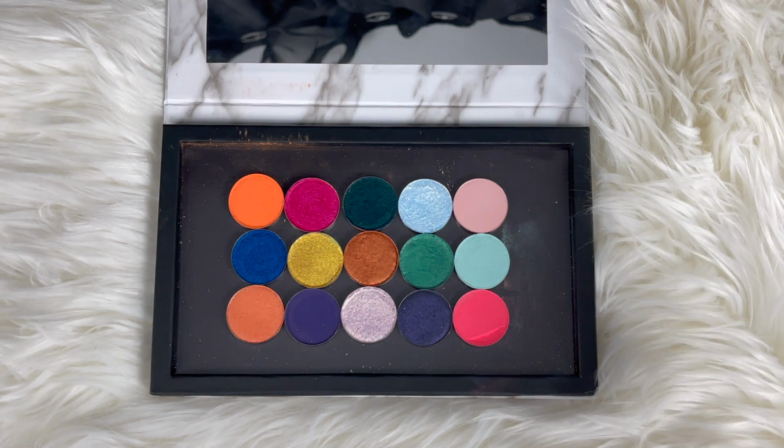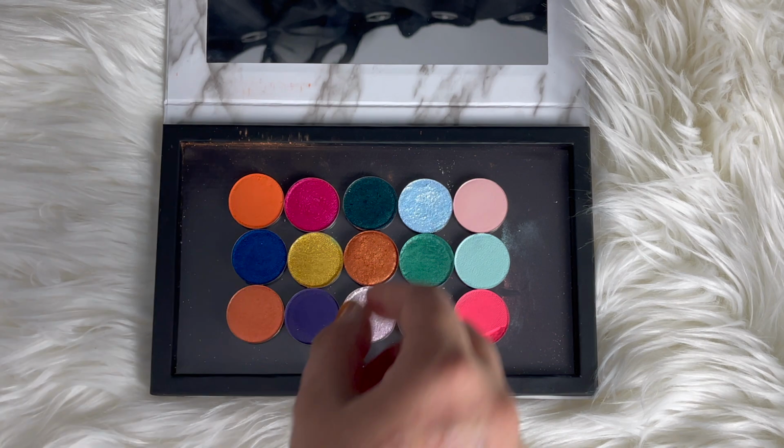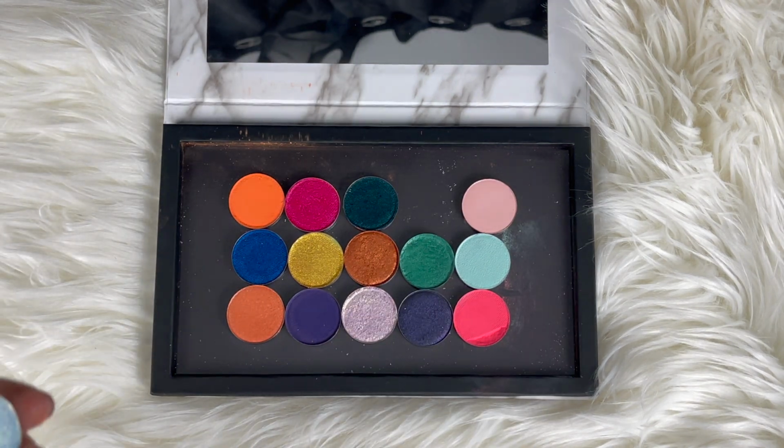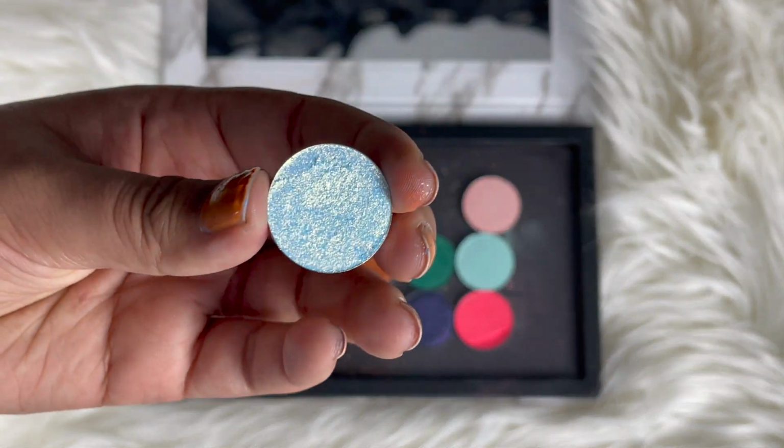Oh my gosh. Okay, the next one is Snow Cone from the Natasha Denona palette. It is a frosty sky blue shade as described by Natasha. Also, yes, in my mirror, you're seeing a spoiler. There are curtain sheers hanging up there.